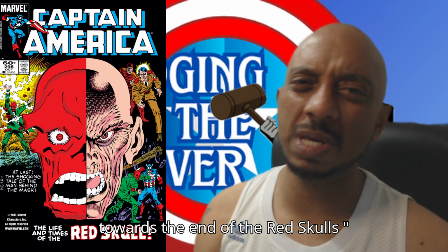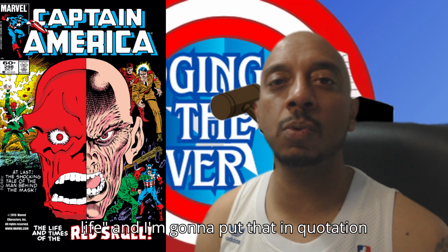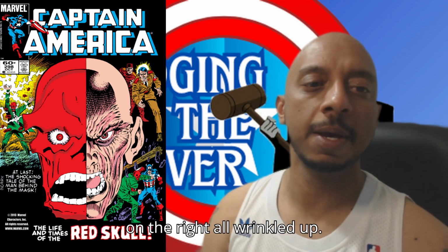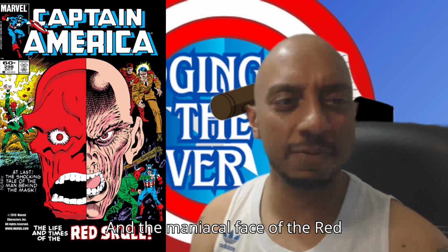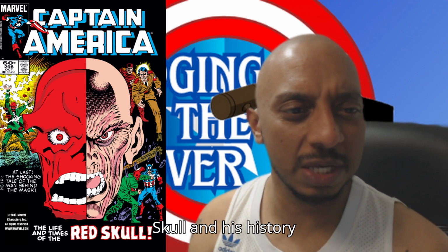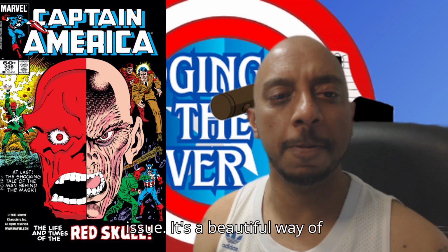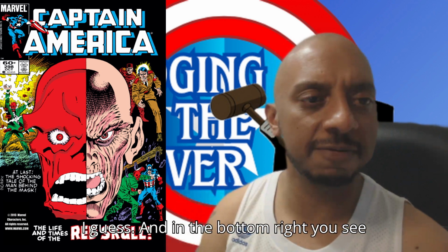This is towards the end of the Red Skull's life, and I'm gonna put that in quotation marks. You can see the old Johann Schmidt on the right, all wrinkled up, and the maniacal face of the Red Skull, and his history being told in this issue. It's a beautiful way of capturing different moments of his life, I guess.